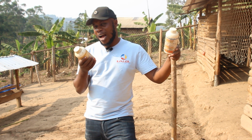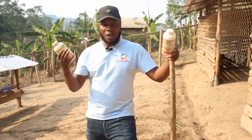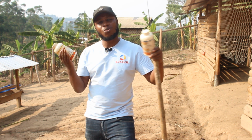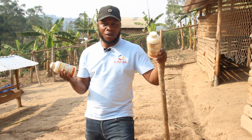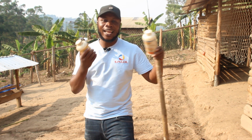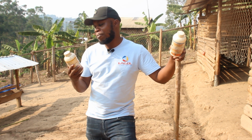So let me advise my people. There are things that we always do at the farm and they work. You know, these drug shop people, most of them want to do sales, you understand? They don't want you to go without doing a sale. Because I was attracted by them, I decided to buy this one. So we started spraying, and we have been spraying for some time.